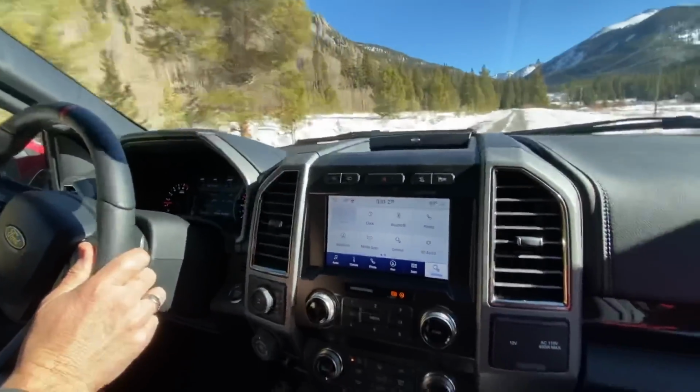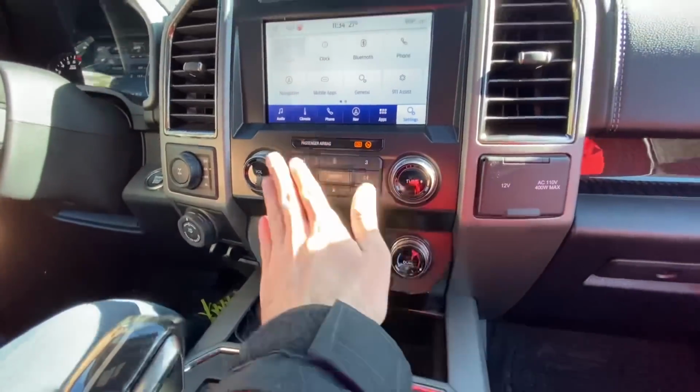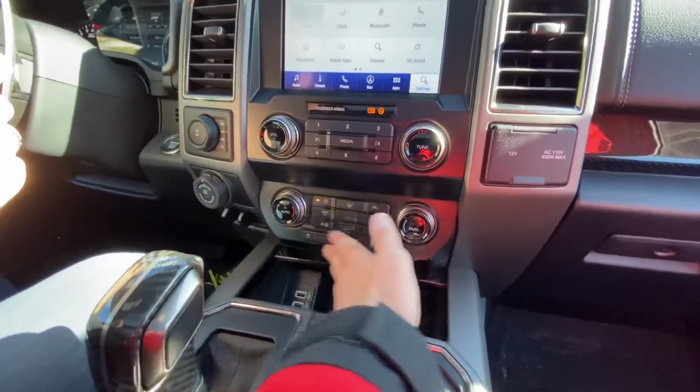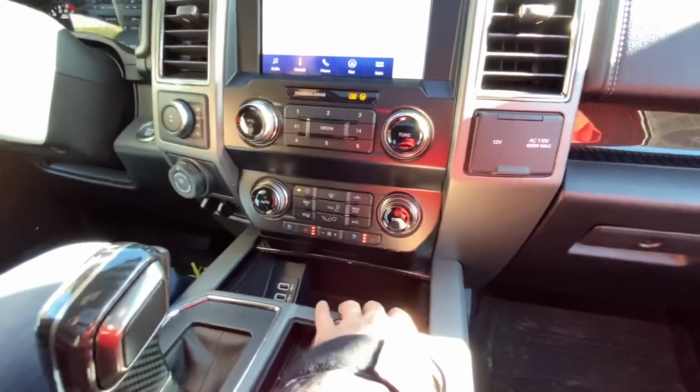But apart from that, I think the center stack is super usable in the Raptor. You've got both volume and tune knobs, which is great. Hard button presets, buttons here for your climate control as well as your temperature adjustments. Heated and cooled seat settings there.